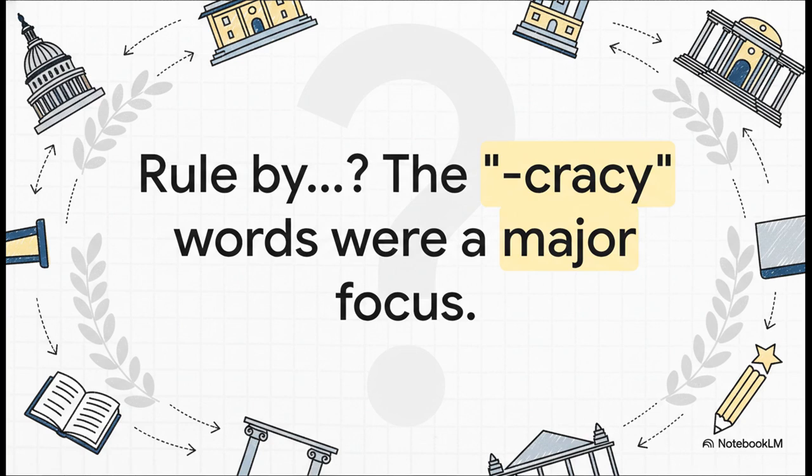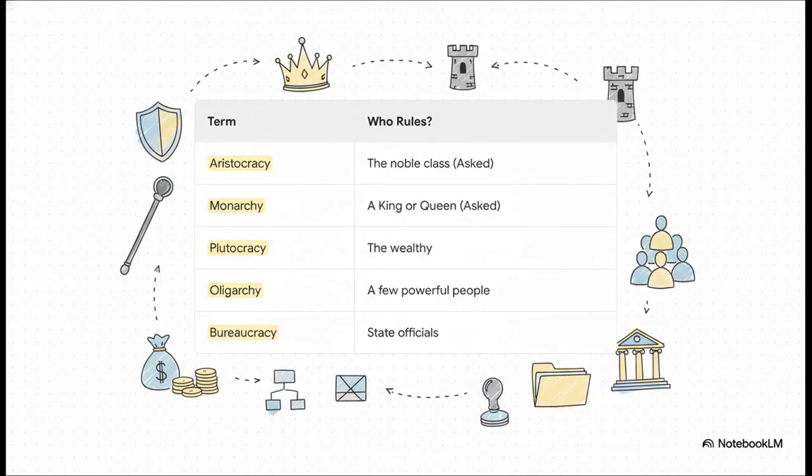Okay, moving on to one-word substitutions. A huge pattern jumped out here. A major focus on systems of government, specifically words that end in -cracy. That little ending comes from a Greek word that means rule by. And this slide pretty much lays out your study guide. The exam specifically asked about aristocracy and monarchy. That's a massive clue, right? It means you need to know the whole family. Be ready for a plutocracy, that's ruled by the rich, or oligarchy, which is ruled by a small, powerful group.